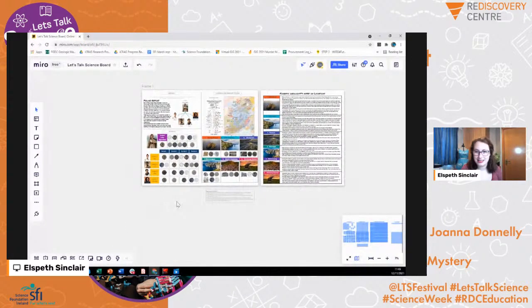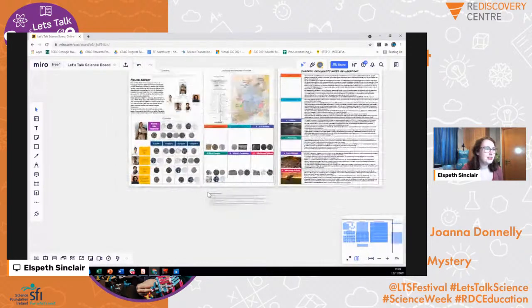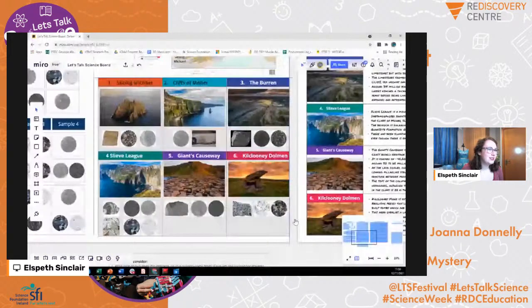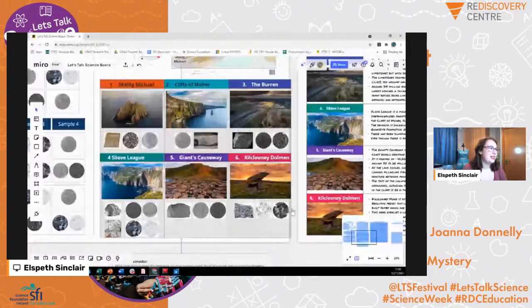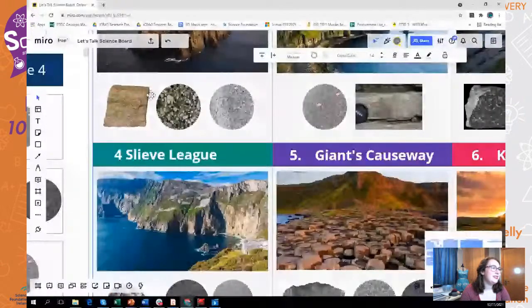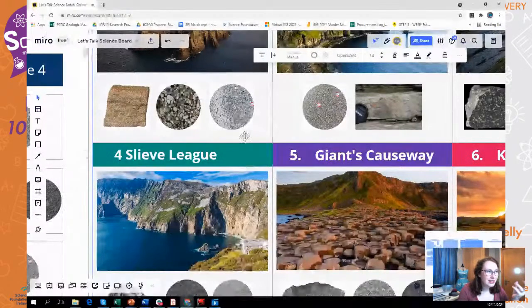And the first thing we're going to do is look at sediment samples. If I zoom in here, we can see the six different locations and the sediment samples from each location. So let's take a quick look at Skellig Michael. Here you can see the three different samples. This one is brown, it's got some individual particles, they're all stuck together. And this one, they're grey, a lot smaller, but you can see that they are definitely individual particles, not all fused together.